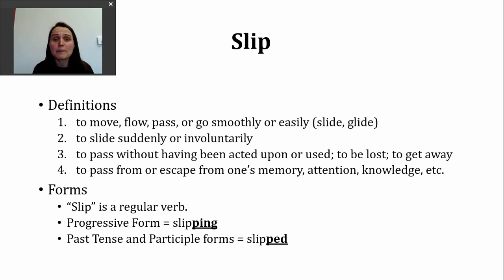Slip is a regular verb. It ends with a consonant, vowel, consonant, so we are going to double the P on this word. So to spell slipping, you need two P's. We also need two P's when we add ed to make the past tense and participle forms. This ed is going to make a T sound, slipped.